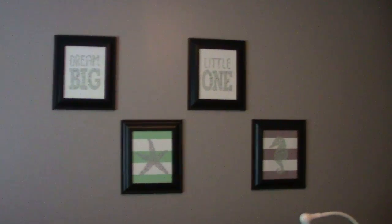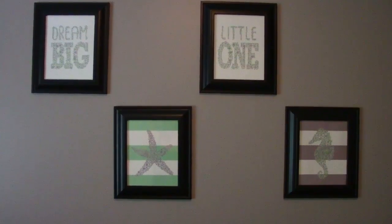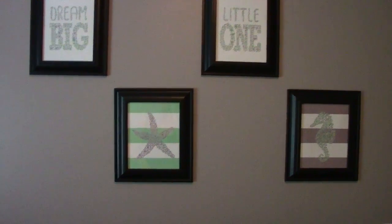But the curtains I want to show you also have the blackout curtain behind them, so I can make this room completely pitch dark, which is awesome. And I just have 2 empty frames on the wall that I need to put photos of Cassidy in, and her laundry basket, which does have some laundry in it. And then we painted this one wall gray, and this is the wall that her crib is on, and this is kind of what inspired the room. It's a Stream Big Little One with the starfish and the seahorse and the colors.